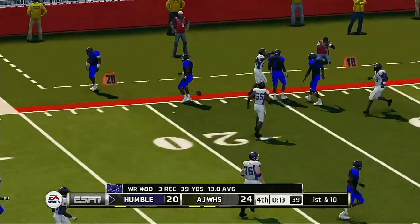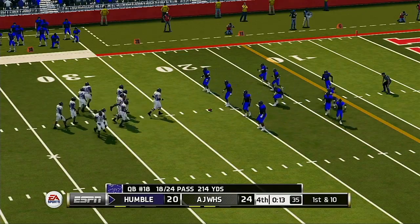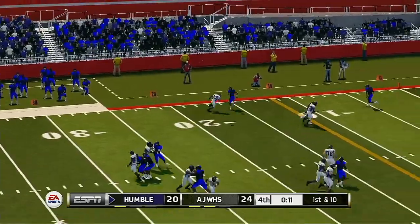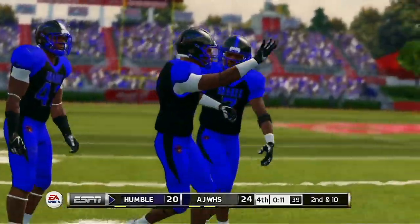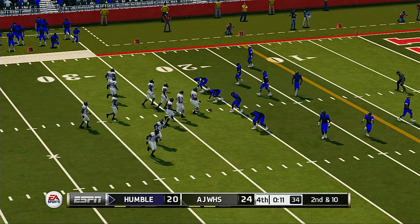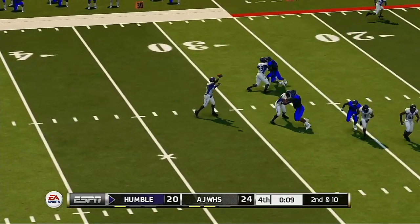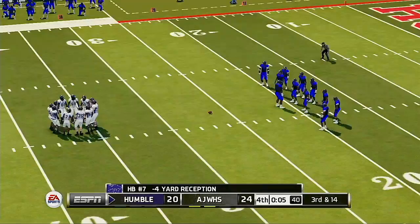Caught with room to work. He goes out of bounds around the 22-yard line. And he just gets rid of it. From the 22-yard line, it's second down. Dumps it complete to the halfback over the middle. And they hit him in the backfield.